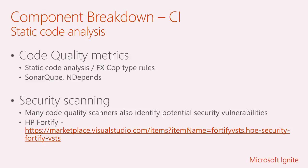There are some static code analysis tools that you can use. So after the tests have run, you can run these static code analysis tools against your code to provide further insight. And there's some good stuff, even in Visual Studio, you've got FxCop kind of rules that you can apply, and it'll pick up some bad coding habits. There's tools like SonarQube and NDepend, which will provide some really good detailed analysis over your code. In fact, I'll show you that right now.